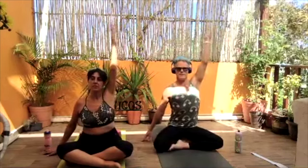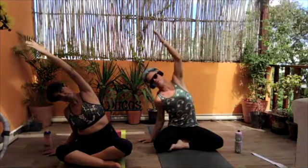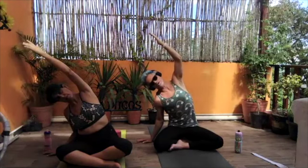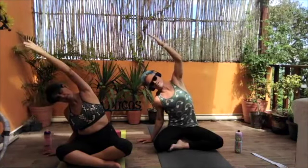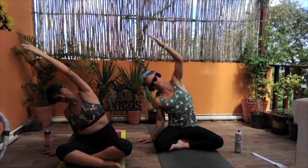Inhale, reach your right arm up alongside your ear. Exhale, reach to your left, feel some length from your hip up through your fingertips. Let your head be wherever your neck is comfortable. Sometimes you can hold tension here, even during our yoga class. Thinking, where's my head supposed to be?